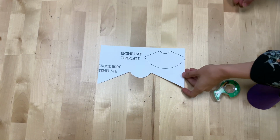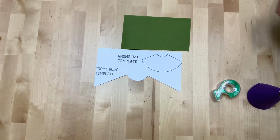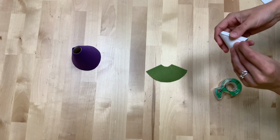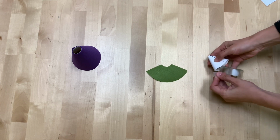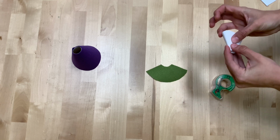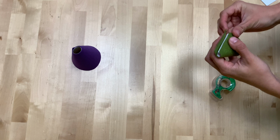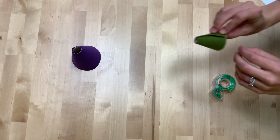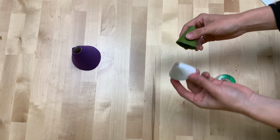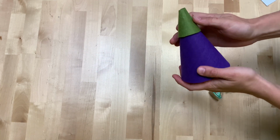So back to our template, we're going to cut out our hat template, and we're going to trace it onto the smaller piece of felt as well and cut that out too. Once you have your 2 cutouts, we're again going to make a cone with the smaller piece of paper and tape that. There we go. And we're going to, again, wrap the felt around, and we'll use 1 glue dot to glue this shut. Once you have your felt wrapped around your template, you can actually take the template out and we can throw this part away because the felt will stand by itself. Now we have the beginning of your gnome body and your gnome hats.